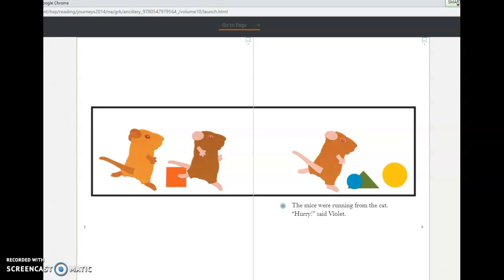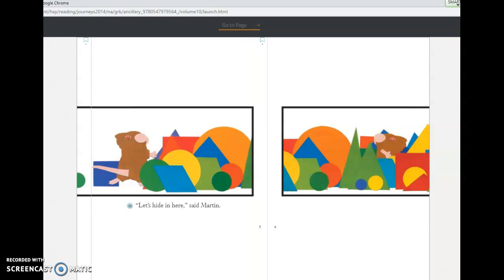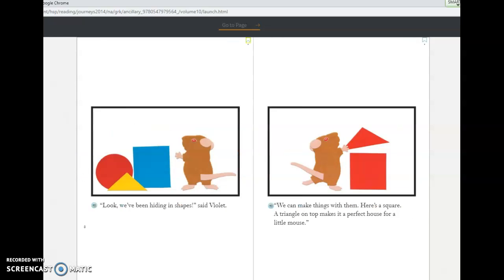All right, so here's Mouse Shapes. The mice were running from the cat. "Hurry," said Violet. "Let's hide in here," said Martin. Looks like a big pile of shapes. After a while, Fred said, "I think we lost him." "Look, we've been hiding in shapes," said Violet. "We can make things with them.